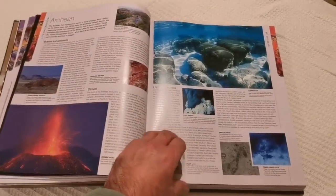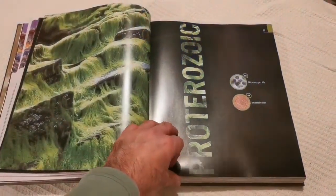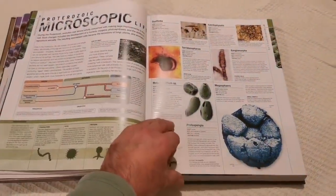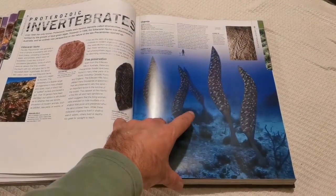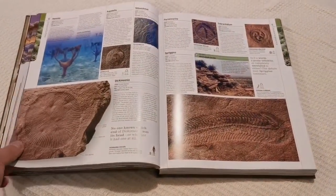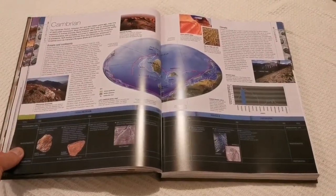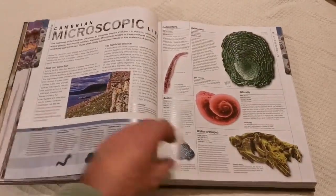The first life was the stromatolite on Earth. These are a kind of algae. Oh, sea pen. They were actually not plants, they were animals. Kind of similar in a way to graptolites. Oh, I love graptolites, that's my favorite creature. They're the most similar to human beings in the sense of having a vertebrae-like structure. Something similar, yeah.